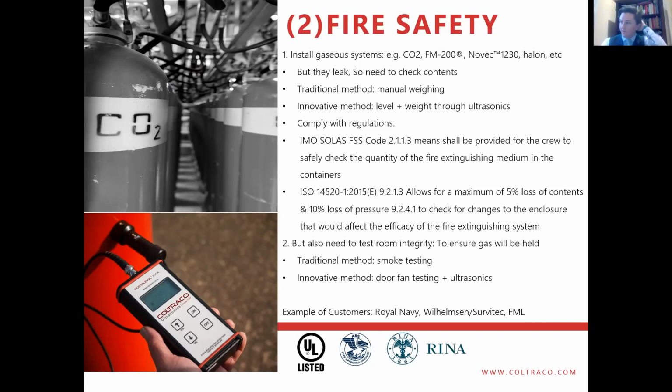And so, for typical examples, doors being left open and things of this nature. This is where the portal scanner technology that I mentioned earlier can also assist, to identify the major leak areas in the engine room, to ensure that the rooms are going to contain the CO2 and fully extinguish the fire in the event of it occurring.